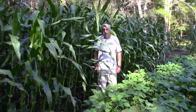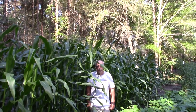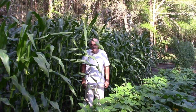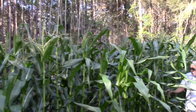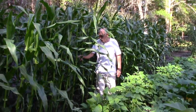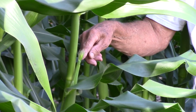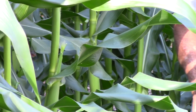I'll give you an idea of how much the corn has grown. It's above Larry's head now. Yeah, sweet corn. Mm-hmm, sweet corn. It's supposed to be peaches and cream. You can see it's tasseled. It's getting ears. Right there is getting an ear. So we'll be having corn. This rain really needed it. Larry and his corn.